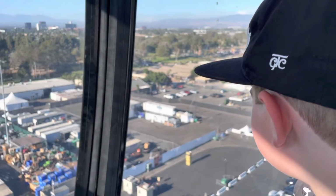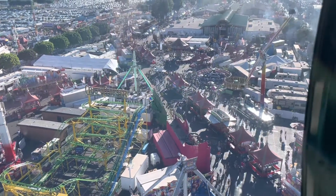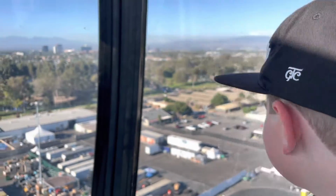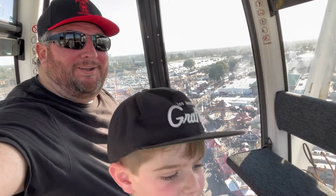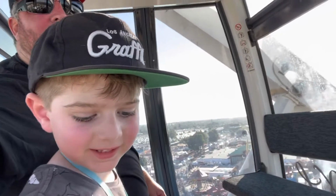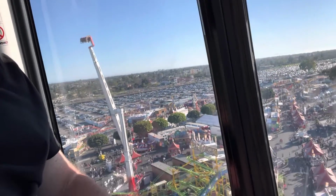My goodness, we are going very high. Oh, we're almost at the top. Yay. Whoa, look at the fair down below. So cool. Oh, yeah, we're still not even at the top yet. Wow, that's great. It's nice having air conditioning with a Ferris wheel, huh? We're moving. Look, we're going down. Uh-oh. Now we're stopped at the top. Tippity, tippity, top. Now we're going down. Now we're staying up, up, on the Ferris wheel.